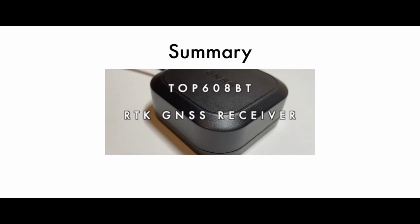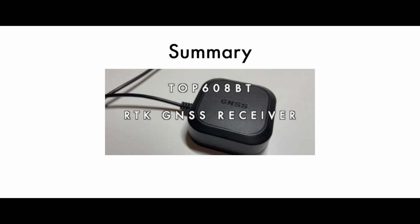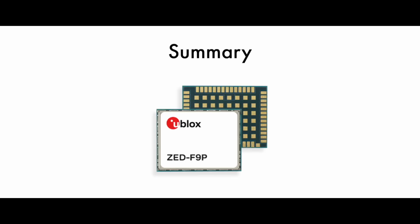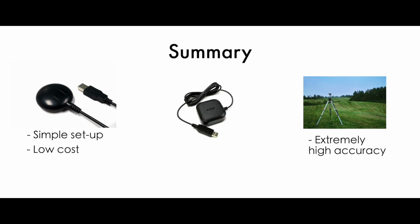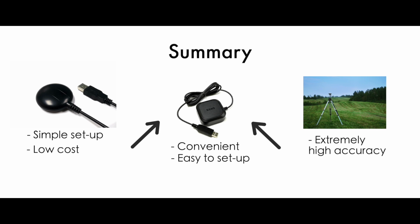To summarize, the TOP608BT is a multi-band RTK GNSS receiver using the u-blox ZED-F9P chipset. A regular USB GNSS receiver's advantage is simple setup and low cost. A traditional RTK GNSS receiver's advantage is extremely high accuracy. The TOP608BT combines both of these advantages. As covered in the video, the TOP608BT is convenient and easy to set up. It has high accuracy and is offered for a reasonably low cost.